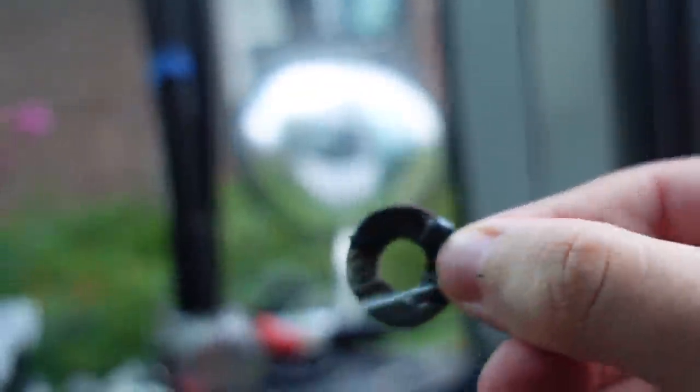Metal just went in my foot. This little sharp piece just went through my foot.